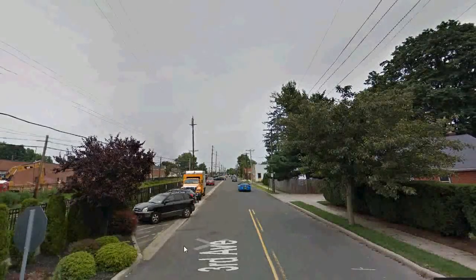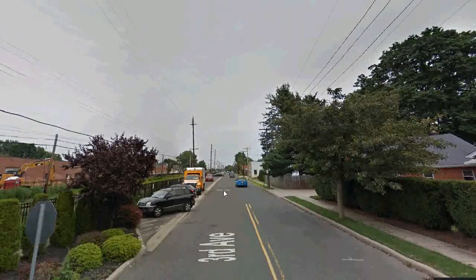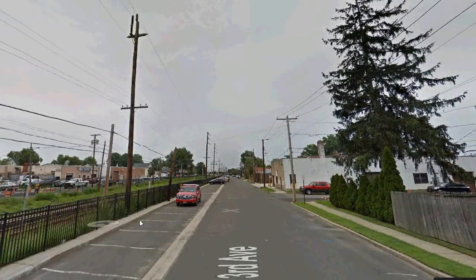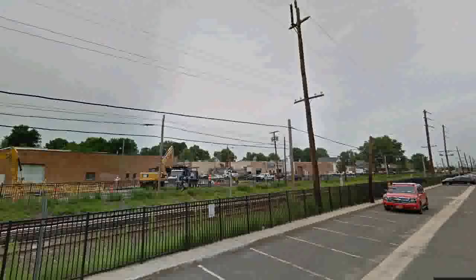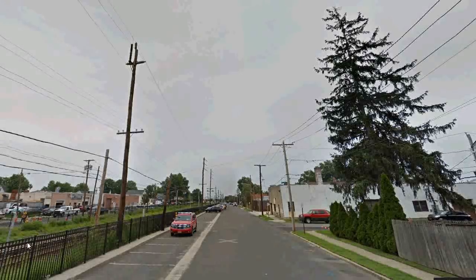That means big metal poles, not this stuff. This stuff is not going to survive a big storm. No, you should have big metal poles. And this old infrastructure is the reason why you have signal problems here. And like I said, this is going to be redone. The track's going to be redone.